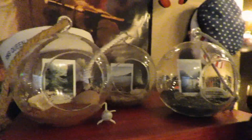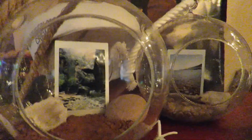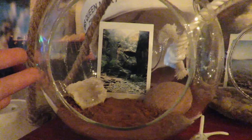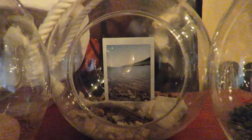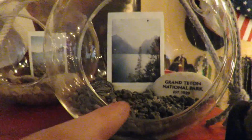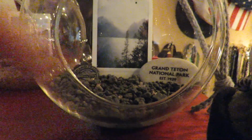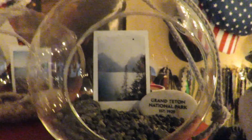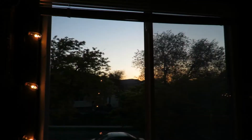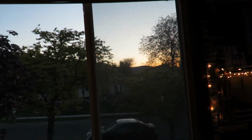Up here is one of my favorite things that I've done in my lifetime. Whenever I go on vacation, I get some dirt from the location. I take a Polaroid picture, and then I take a couple things that remind me of the location. So this one here is Zions National Park in Utah. This is the Jordanelle River, which is also in Utah. This is Yellowstone, which is really cool because this dirt here, these rocks, is from the geyser, the big main geyser thing, whatever it's called, Old Faithful. One of my favorite things about my room is the view.